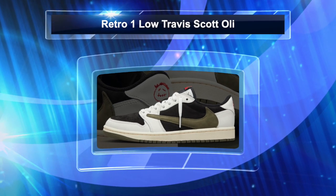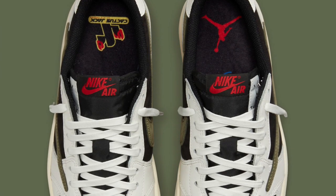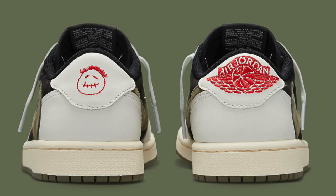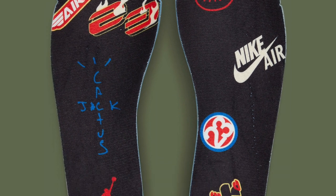April 26th, maybe the best release of the entire month. We've got the Retro 1 Low Travis Scott Olive colorway. This time they're doing it in a women's size run. Of course, resale pairs are already climbing into four figures, somewhere between $1,000 and $1,500 a pair. And of course, retail is only going to be $150. You can look out for these on Travis's website, also Sneakers at 10 a.m.